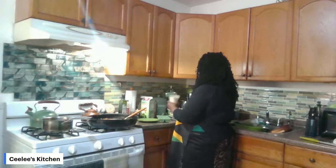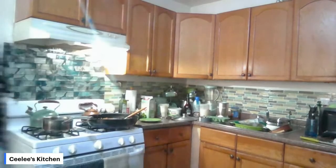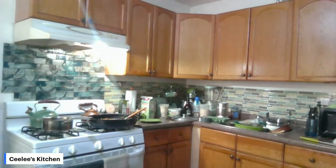And of course, I have to add my whipped cream to the top. Let me go get some whipped cream. Give me a second, guys. I got to get whipped cream from the refrigerator. Where did I put that whipped cream? I hope I didn't put it in the back of the fridge. Oh, it's at the back of the fridge. I hate when that happens. Because you know my fridge is always packed.